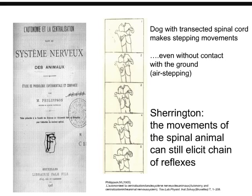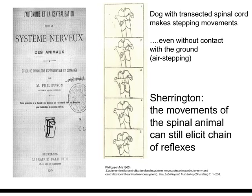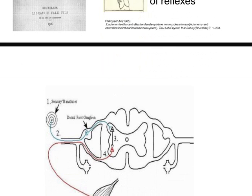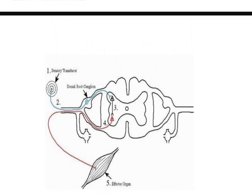Sherrington was a little critical of this idea because he said, well, this still doesn't prove that there is an oscillator, because these movements may again represent a chain of reflexes. Each movement induces the next movement, and it's still a chain. So the question was left open for a while, but only for a brief while, because a third scientist appeared on the scene, and this new researcher was Graham Brown. And Graham Brown was going to solve this question. And how did he do that?